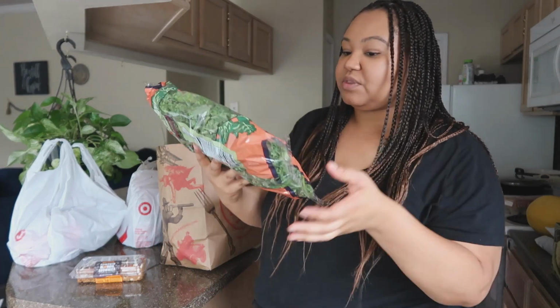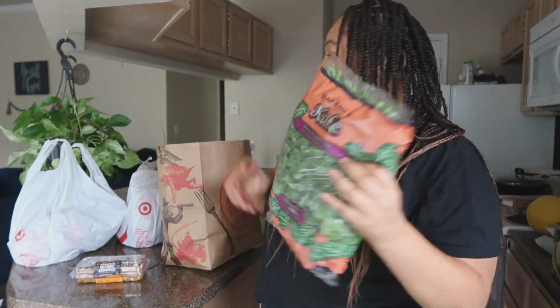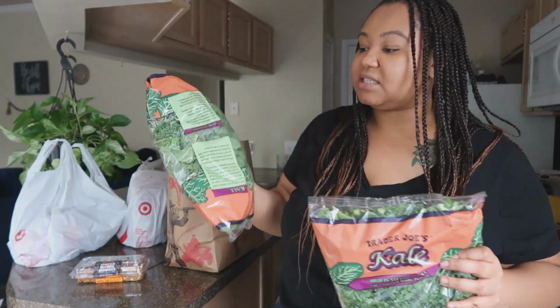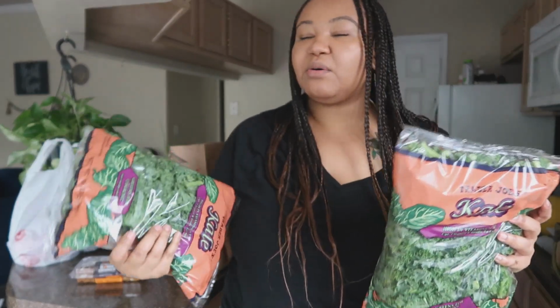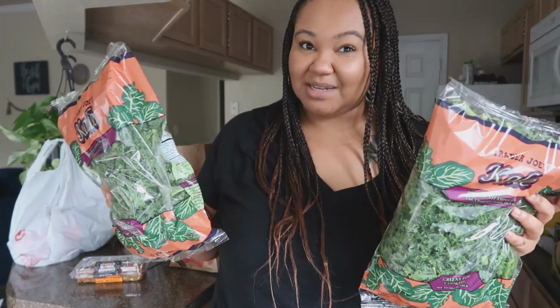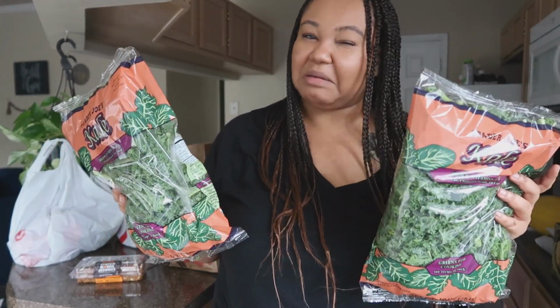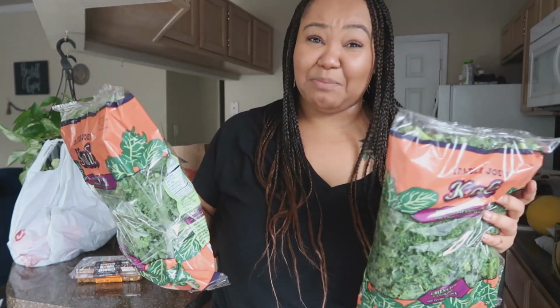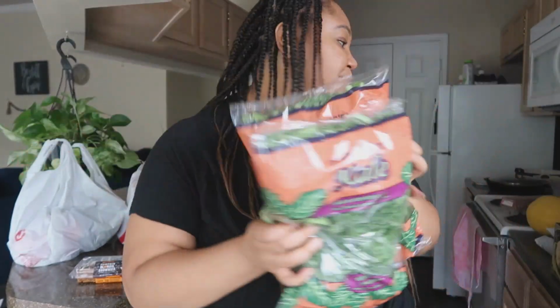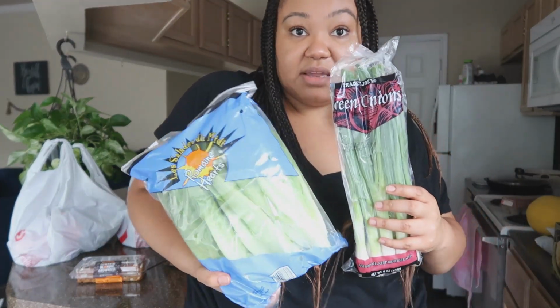I got 2 things of the Trader Joe's kale. I usually don't get kale from Trader Joe's because you have to go through and pick out all the giant big stems, but I didn't want to go to multiple grocery stores, so I'll just suck it up and pick through and get all the big stems out because they're not very good. Especially if you bite into one in a salad. Ow, toothache.